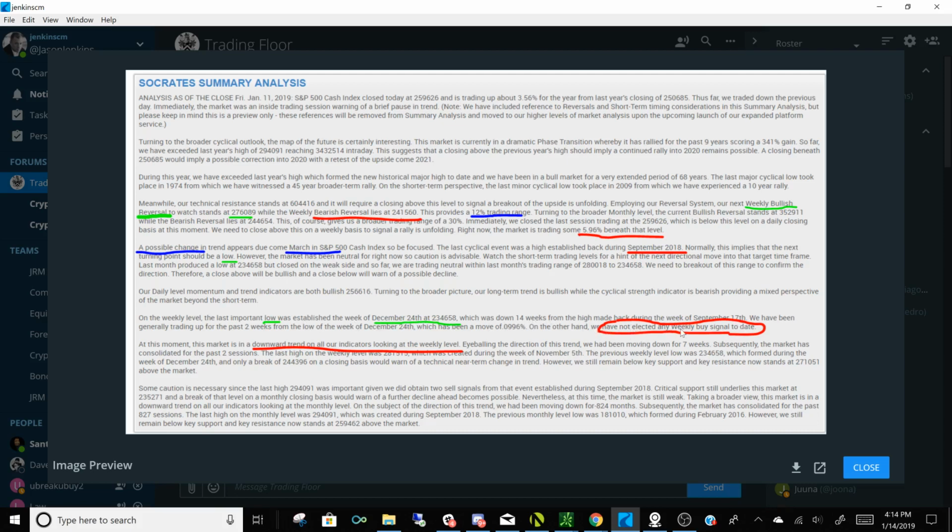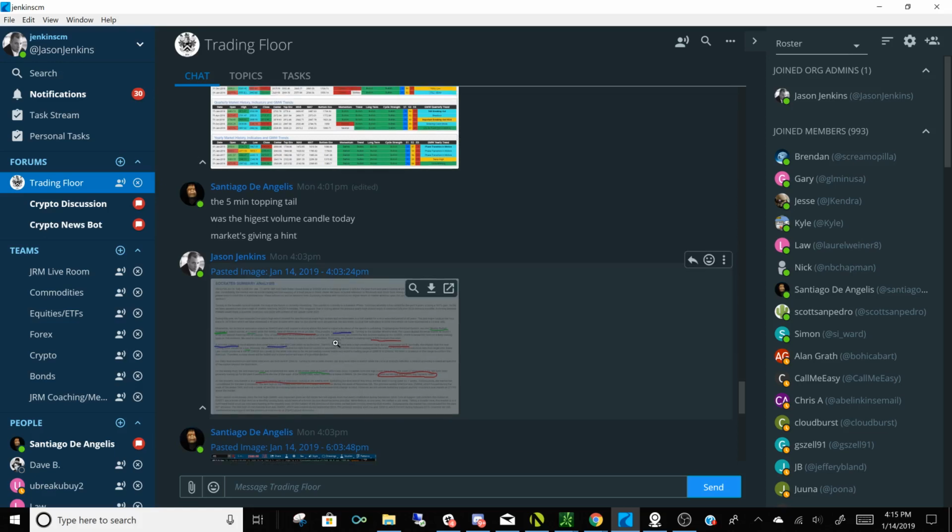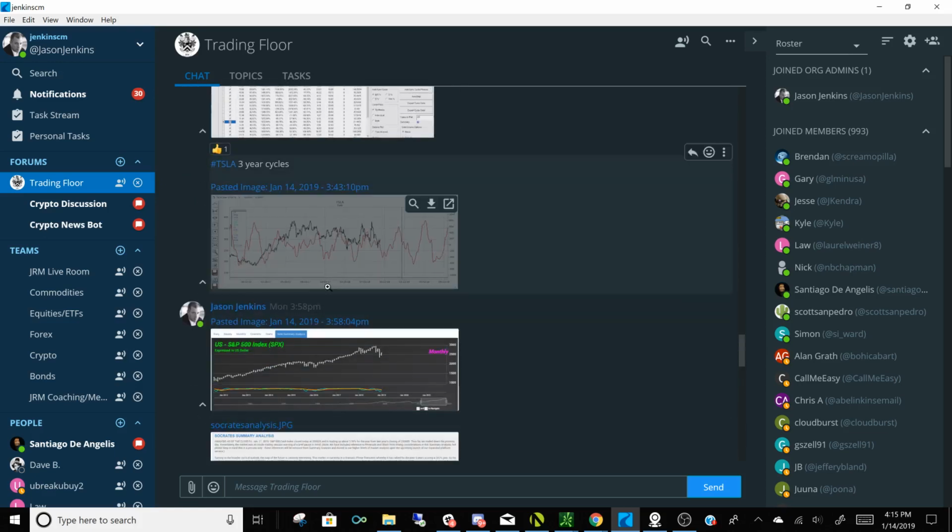And we have not elected any weekly bullish signals. So that's what we're saying also. These are just bounces to lower highs. You need to be selling them. You need to be a better seller. So the market is in a downtrend overall on the weekly level, and we agree with that. All right, and that's kind of the timing I want to hit on.